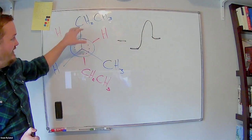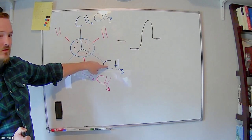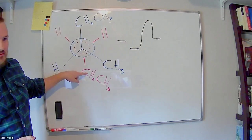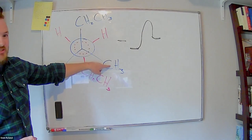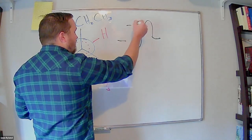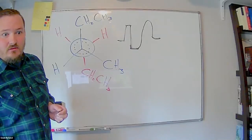So if we rotate the red ones counterclockwise, you get an ethyl eclipsing a methyl, which is not stable. If we go the other way, we wind up with a hydrogen eclipsing an ethyl, and a hydrogen eclipsing a methyl. So we would expect that one to be a little bit lower in energy to get to that transition state. And I didn't leave myself enough room. So it looks a little bit more like that.